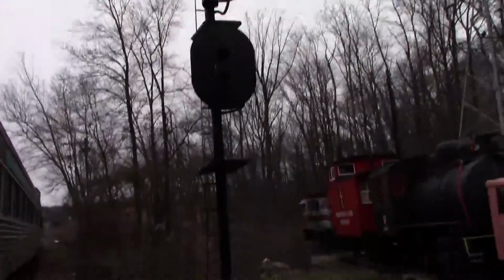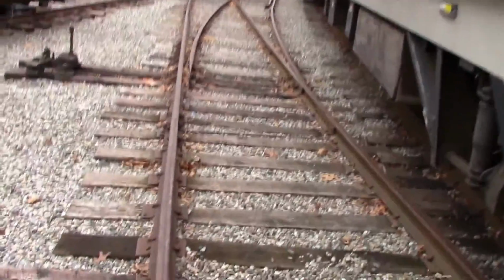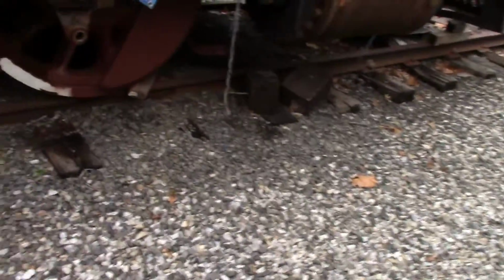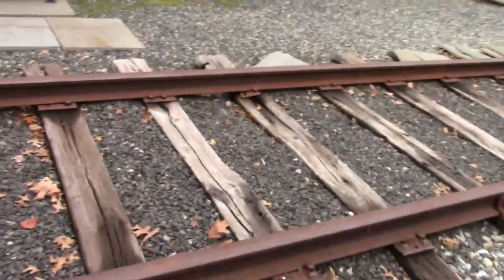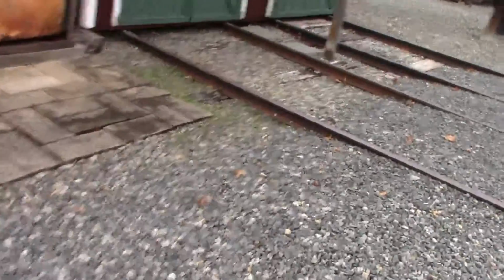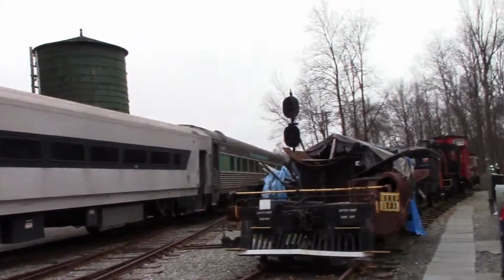Here's an old D&H signal from the Lackawanna Cutoff. You can see here. And there's some other equipment here. You can see our D&H caboose. A little switch. Here's 4039, currently undergoing restoration work, unfortunately. And eventually, hopefully, it will be back in service soon, which we hope. Here's the other side of the train. Very good cars.